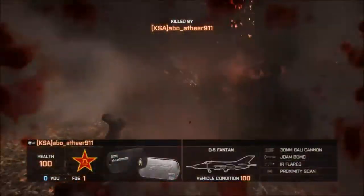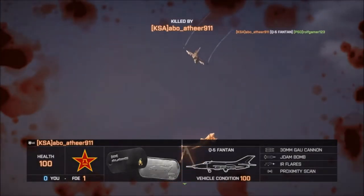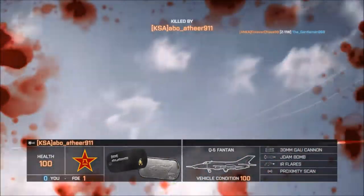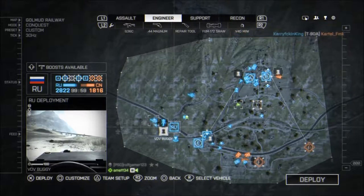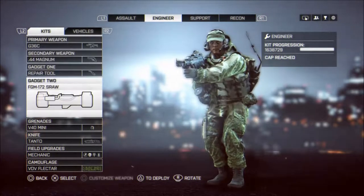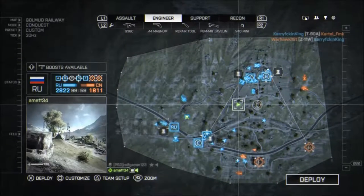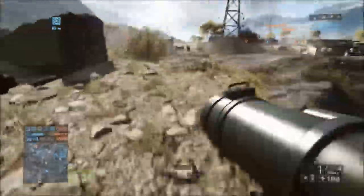What is going on? Why did you do that to an allied vehicle? Dude, this is a freaking KSA server. That's probably why. Sorry to you KSA guys, but back from Battlefield 3, because of what you did there, you have got a bad reputation. Yeah, and that's actually the honest truth.